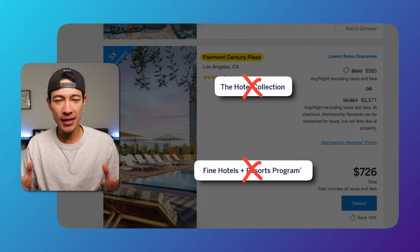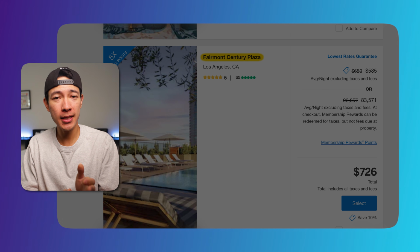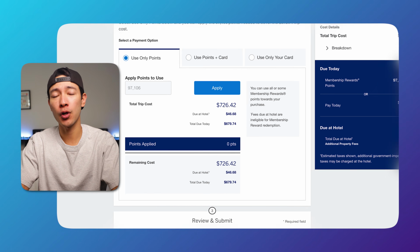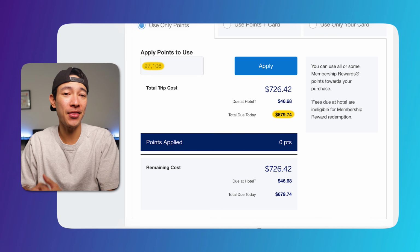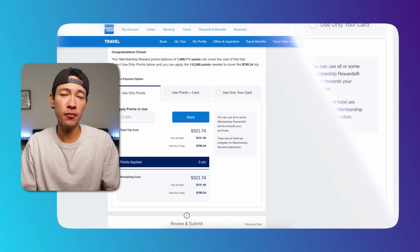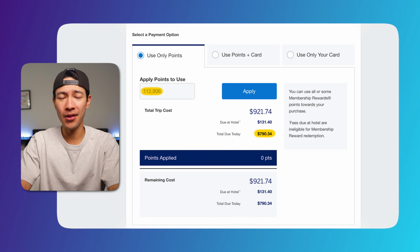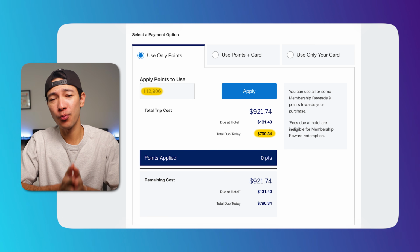If we look at both of these hotels and how many points it takes to redeem for a stay, you will see that the redemption value we get is 0.7 cents per point. The Fairmont Hotel requires us to pay $680, or we could use 97,000 Amex points. That's a 0.7 cent per point value. The same goes for a hotel collection property. The Alohilani would charge us $790 or 113,000 Amex points. Once again, a 0.7 cents per point value.